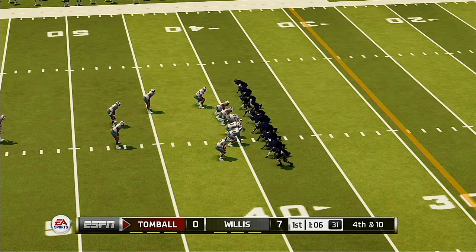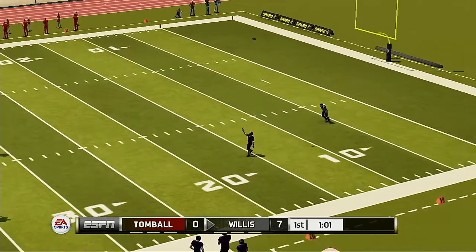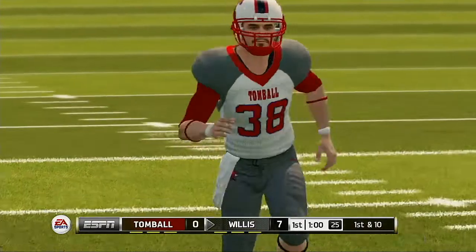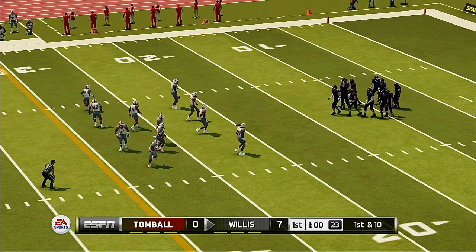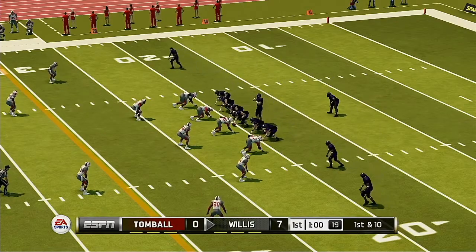They've got 10 guys up. They're coming after the kick. This one's going to be down in the end zone for a touchback. So it's time to see this offense go to work again. This defense couldn't stop them from moving the ball and inevitably finding the end zone.